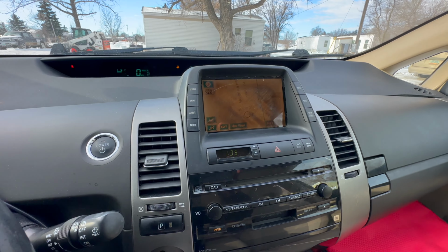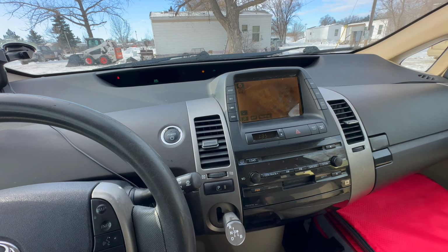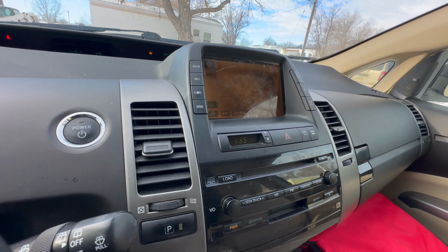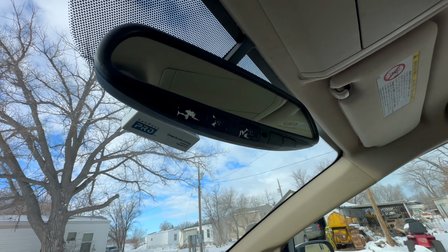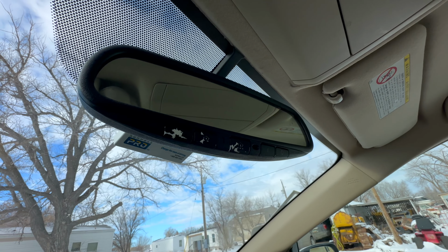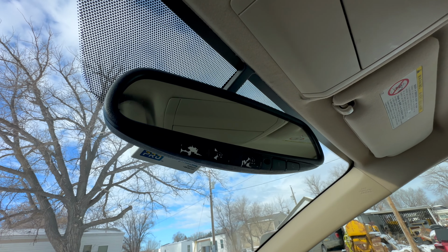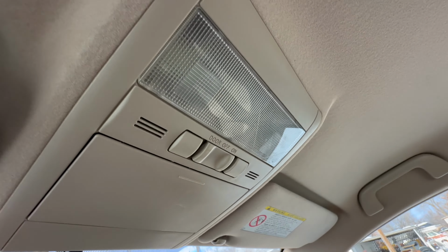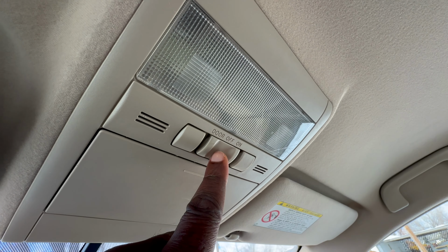There you have the rear view mirror, which was not very common back in the day, and we're talking 2004. There you have the map light, and also you could switch between having the light on or on when you open up the door. You also have the courtesy mirror there, which is lighted both for the driver and passenger.